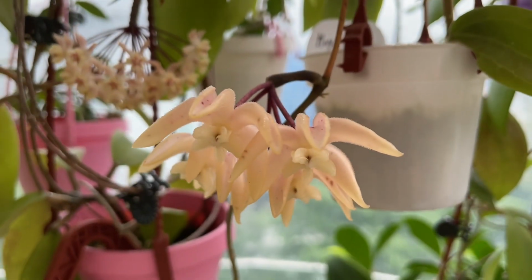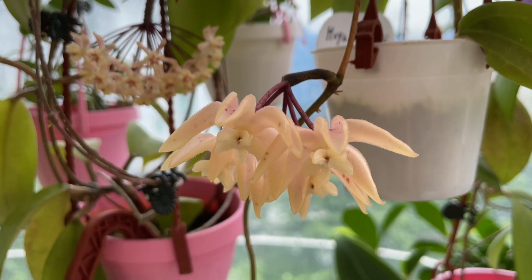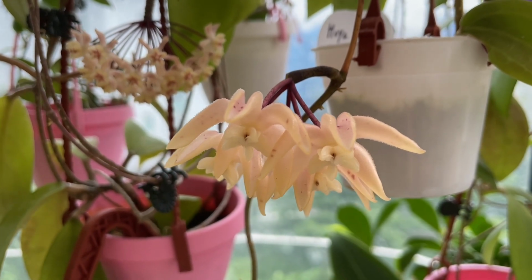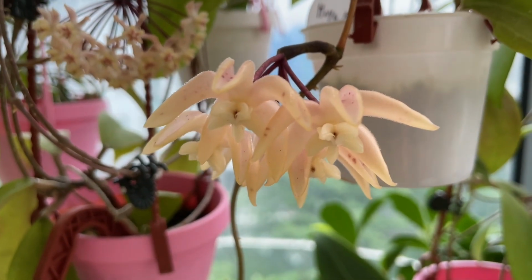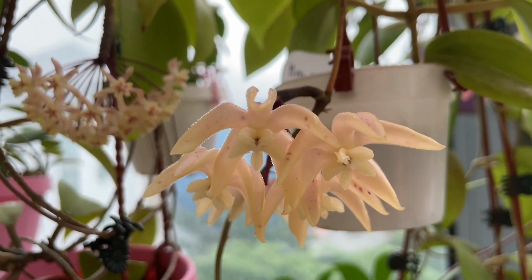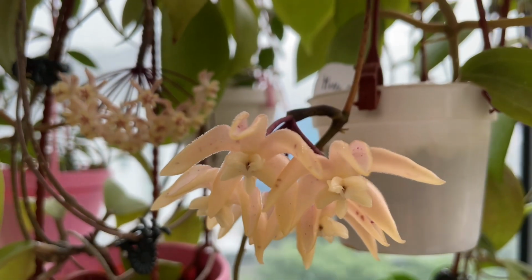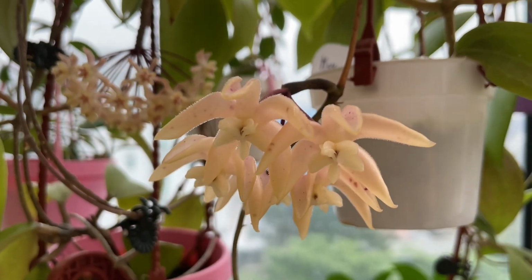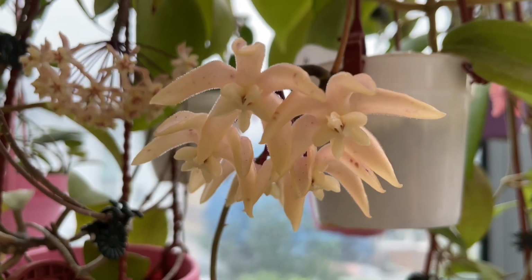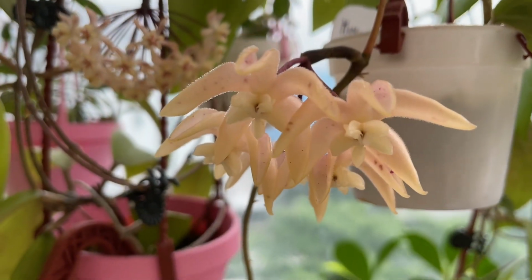So far it has no scent. Hoyas usually have scents at night, but I have not detected any scent from this particular one, so I believe it doesn't give out any scent. And I'm not quite sure how long it will last, because this is the first time it has bloomed for me, so I will update you guys how long these blooms would last.